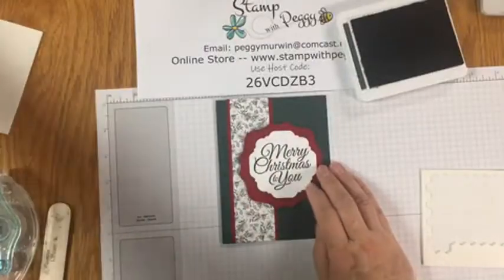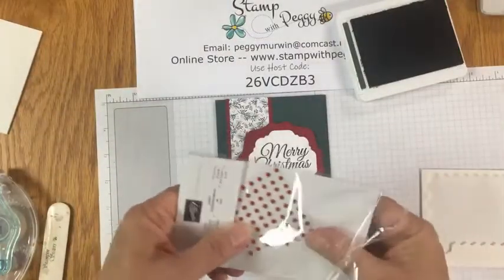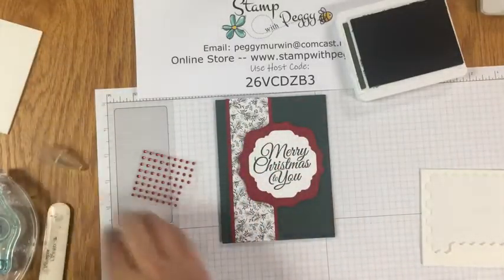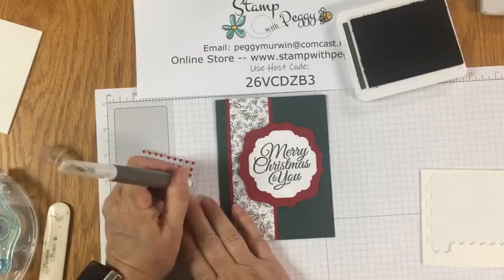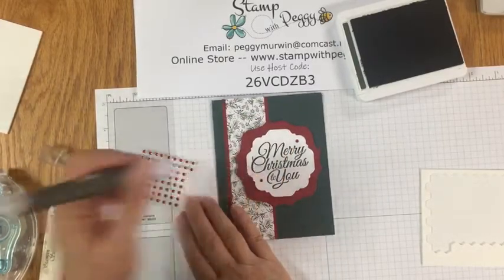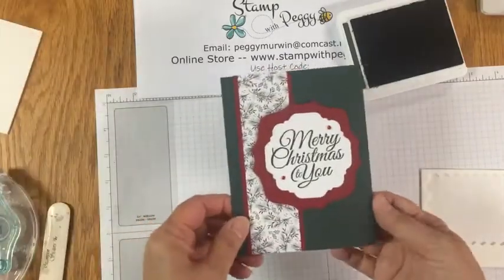Okay, and then we are going to use the red rhinestones. This is a really pretty color combo, Roseanne. The Evening Evergreen and cherry cobbler is just beautiful together. Okay, and I'm just going to add a couple of rhinestones just to bling it up a little. Okay, there's our first card.